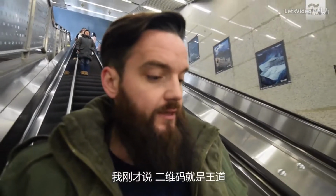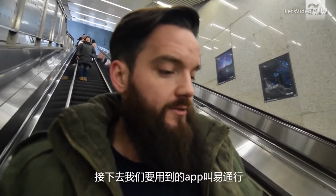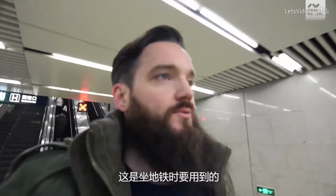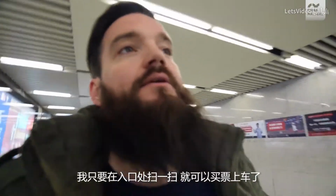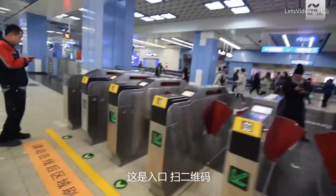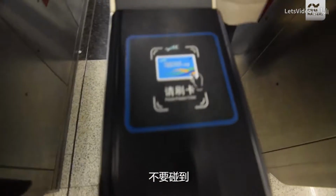So as I said, QR code is king here, or queen, sorry. So on to my next app. I'm now using what's called Ruby Pay. This is the one to allow me to use the subway. And there it is, my QR code, which I'm going to scan at the gate. Pay for my ride, which again is going to be like 20 pence. So here you go, here's the gates. Scan my QR code there. You can also touch NFC on that one. And we're through. Line 14. This way.